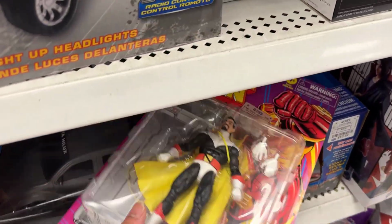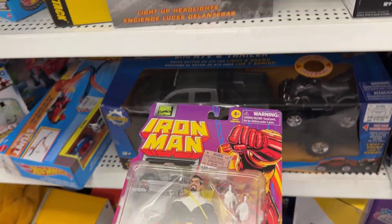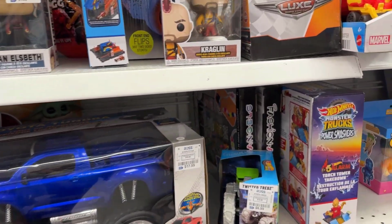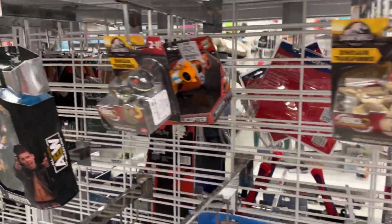I saw this a few weeks ago, a retro-style Marvel Legends Count Nefaria from the Iron Man comics. 10 clams isn't bad. There were a lot more Marvel Legends Iron Man action figures at Ross a few weeks back, but I never saw them at my stores. I learned about them through other content creators. Not much else going on here, so let's check out the stuff hanging on pegs.